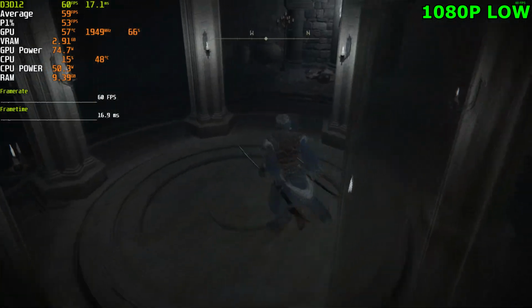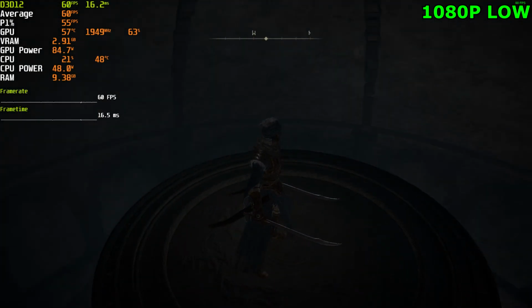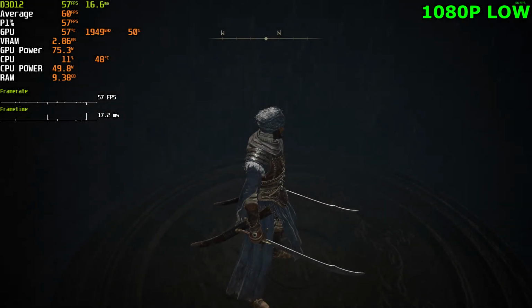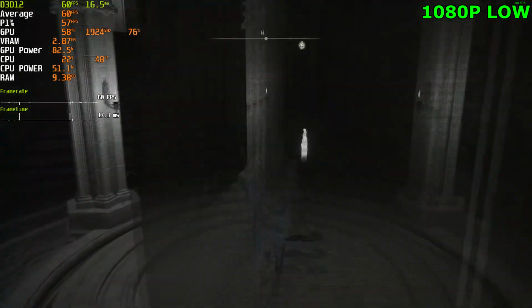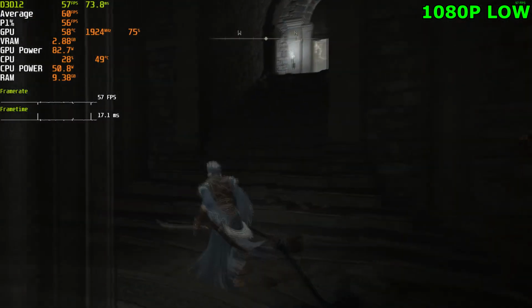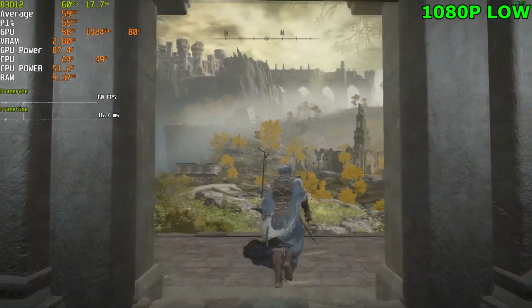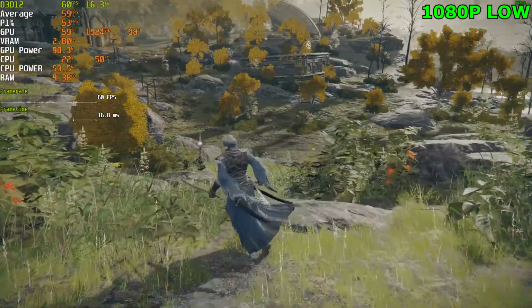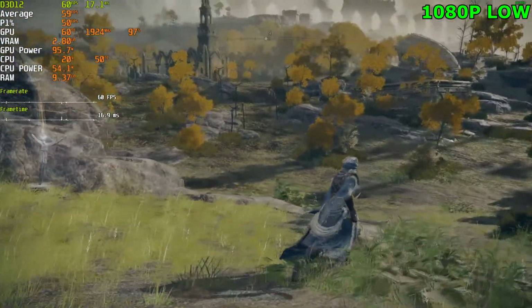Okay, let's go up. We are right below 3 gigs of VRAM usage, so this is good news for people who are running the GTX 1060 with only 3 gigs of VRAM. This one that I'm using right now has 6 gigs, so it's not the 3 GB version, but we are still below 3 GB, so that is good news.